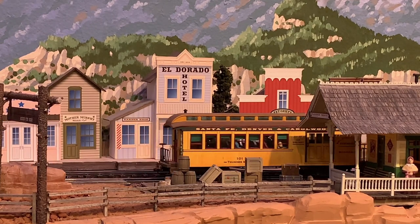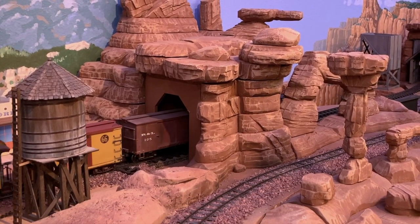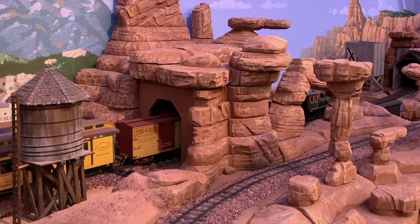The westbound departs Rainbow Ridge, then it's a leisurely journey back through Indian Country before arriving once again at the Thunder Mesa Depot.